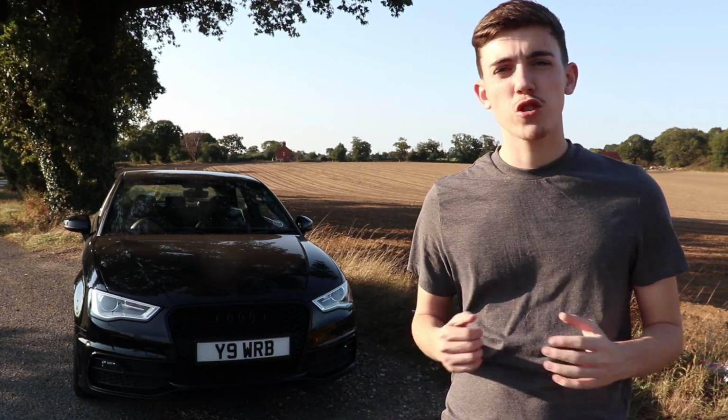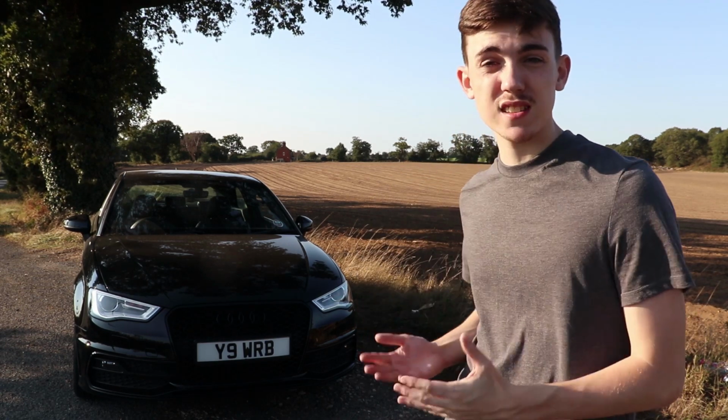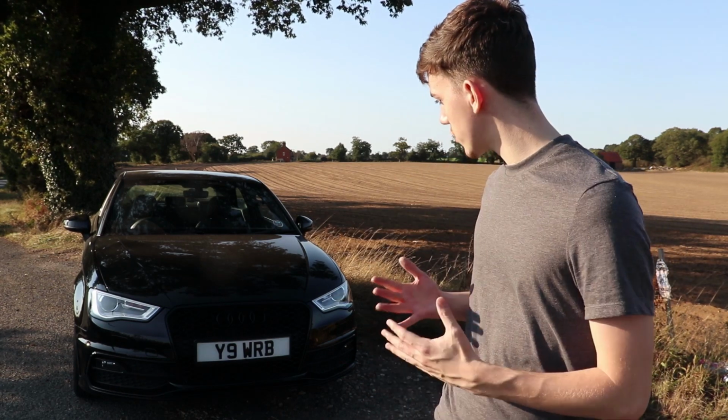So driving around town, you're going to roughly get around 30 miles per gallon, which isn't too bad. It's about the same as every other car I've had, really, around that mark. On motorway driving though, you are going to get a little bit more. It's going to be around 54, 55, depending on how you drive. I usually get around 50, 55, somewhere in between that ballpark as well. So relatively good on fuel for a petrol engine. It is a 1.4 turbo as well.